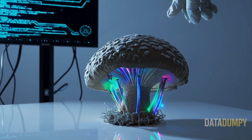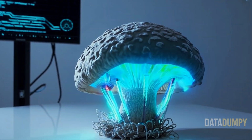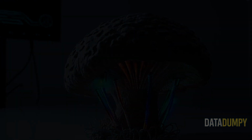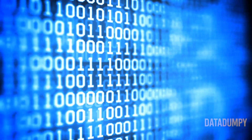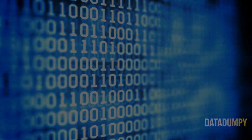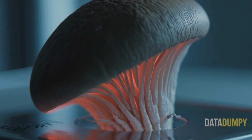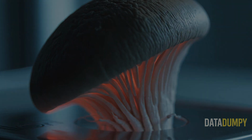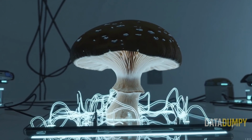How it works. So how do you turn that into a computer? Think of each fungal strand, called a hypha, as a potential logic gate, like the ones and zeros of classic computing, but biological. By stimulating parts of the network with heat, pressure, or light, you get electrical pulses in return. Patterns emerge. You can chain them together, train them to compute, even solve basic math problems.